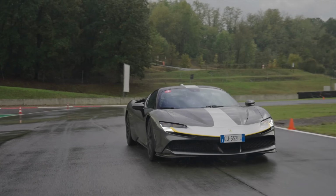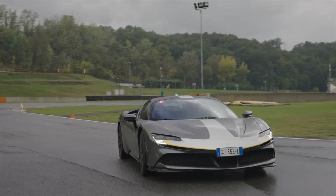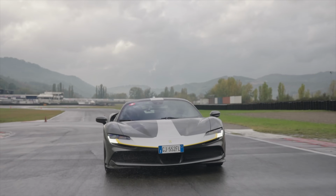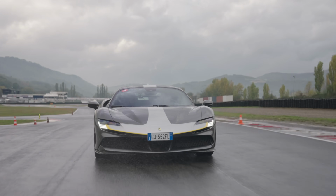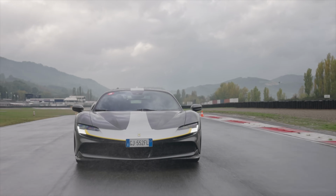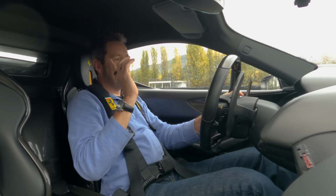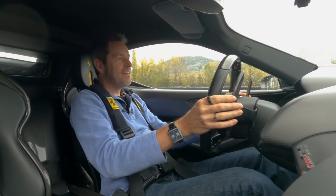These seats are so supportive, but it is quite bizarre to hear we haven't got any noise at the moment at all. So let me just take it out of hybrid drivetrain and I think put it into, is it that one? There we go, the engine's just fired up.